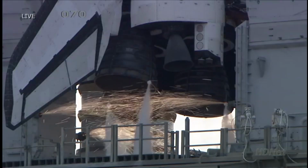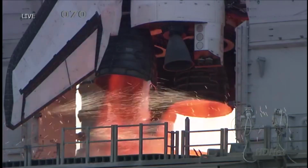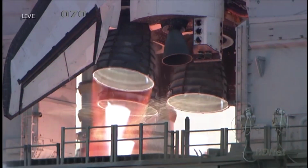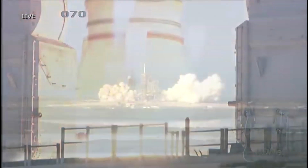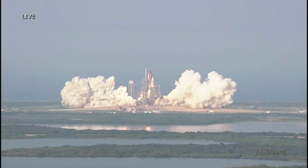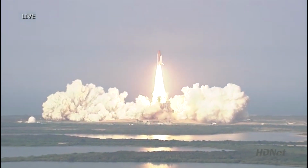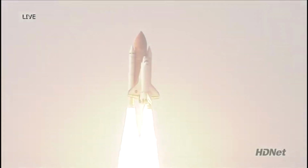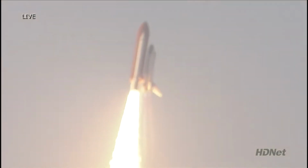T minus 10, 9... On August 8th, 2007, Space Shuttle Endeavour launched STS-118 to the International Space Station to deliver and eventually assemble the starboard S5 Truss segment, as well as an external stowage platform and replacement control moment gyroscope. The mission was also the final flight to include the Spacehab Logistics Single Module.